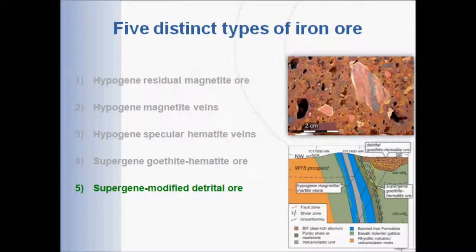Lastly, the last iron ore type is only observed at the Madoonga deposits, as I've mentioned before, around about here, and this is what it looks like in the diamond drill core, with large, angular fragments of banded iron formation, perhaps examples of hypogene iron ore, but perhaps at the very least these are iron oxides dominant, and you can see that these clasts are cemented by goethite and cavity rich.